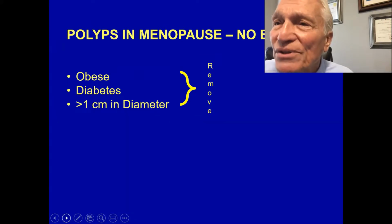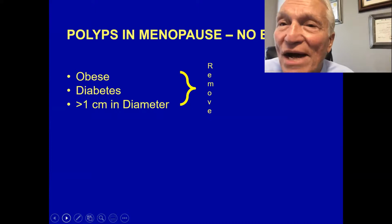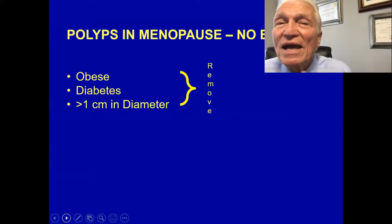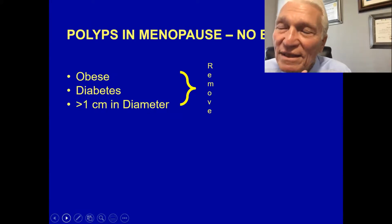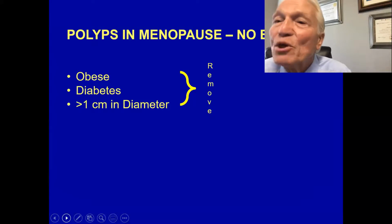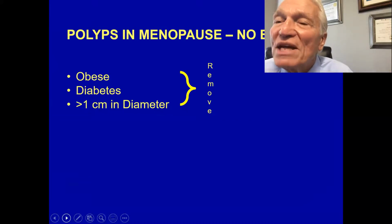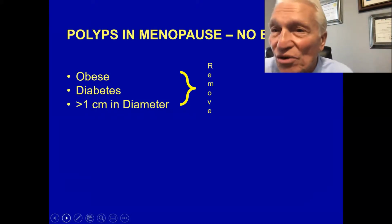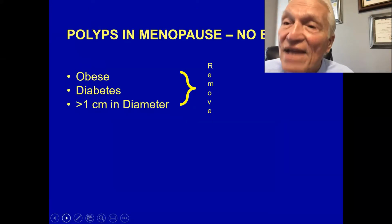If you're menopausal and have polyps and no bleeding, and you're obese, and by that I mean your BMI is 30 or 40 or more, and you can figure out what your BMI is. All you have to do is Google BMI, and you put your weight and your height in it, and it gives you a number, your body mass index. Obese would be a BMI of 30 or more. Morbidly obese would be a BMI of 40 or more. Or you have diabetes, and when Julie measures your polyp across, if it's more than 1 centimeter, we recommend we remove the polyp because it increases your risk of cancer of the lining of the uterus.